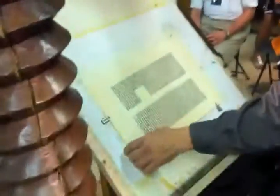All right. Let's see what happens if it's over-inked or not. Not a bad job. Your first time on the Gutenberg press. Give Dirk a round of applause. They did a nice job.